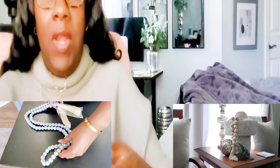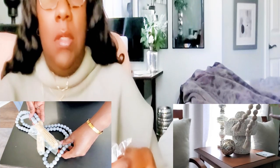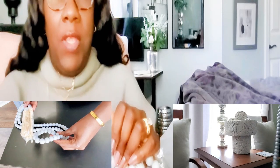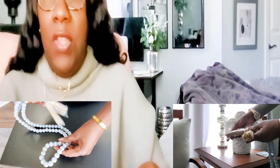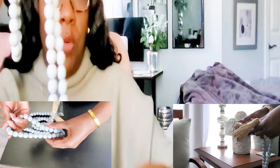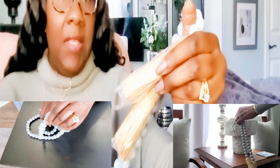What else did I get? Oh, and then I got some bead garland to go in the little vignette I have in my office. I thought this would go really pretty with it in that vase. So I'll show you.